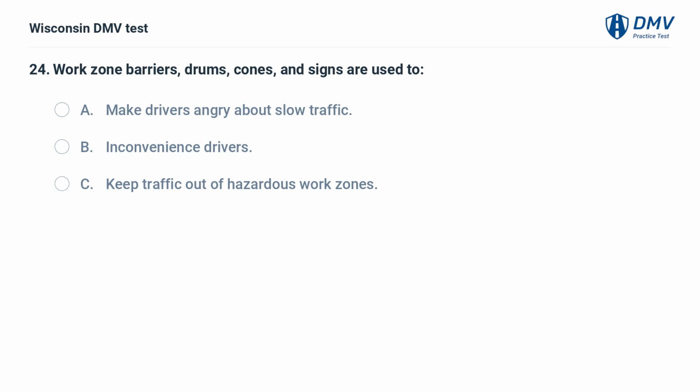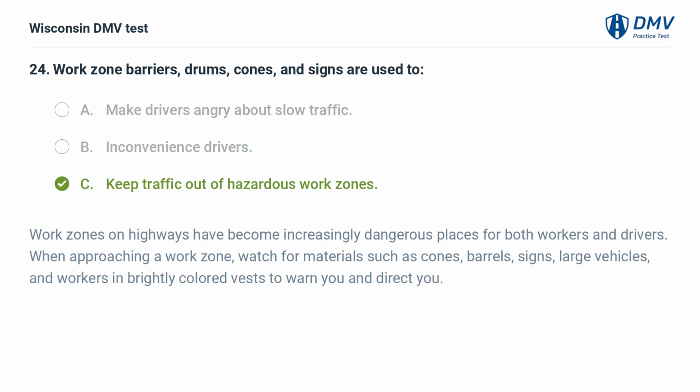Work zone barriers, drums, cones, and signs are used to A. Make drivers angry about slow traffic. B. Inconvenience drivers. C. Keep traffic out of hazardous work zones. Work zones on highways have become increasingly dangerous places for both workers and drivers. When approaching a work zone, watch for materials such as cones, barrels, signs, large vehicles, and workers in brightly colored vests to warn you and direct you.